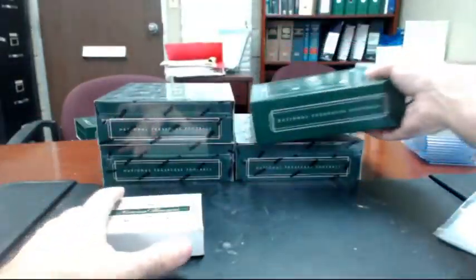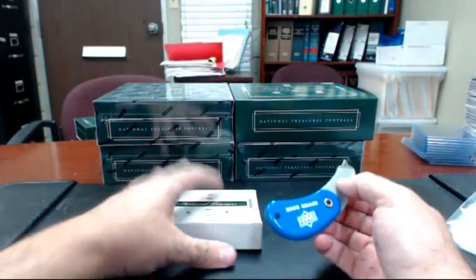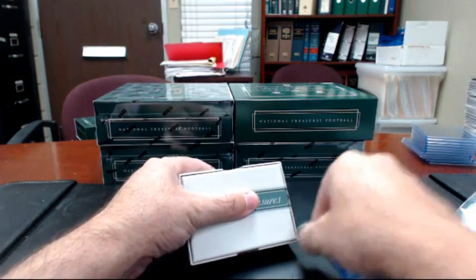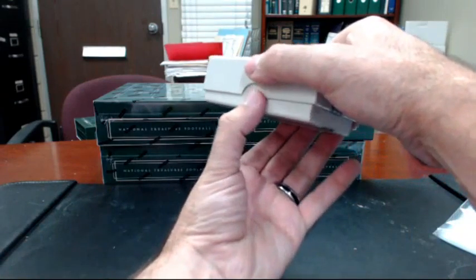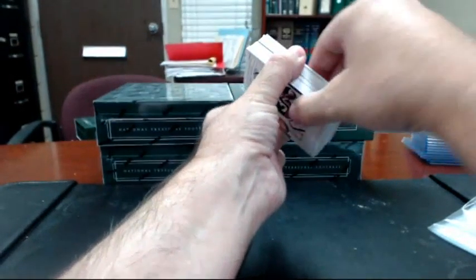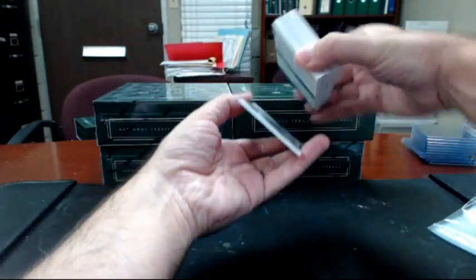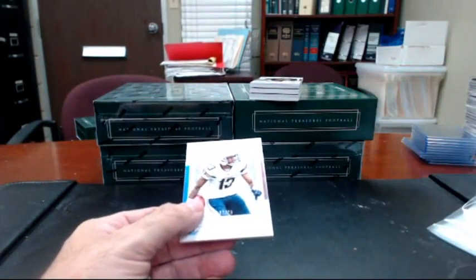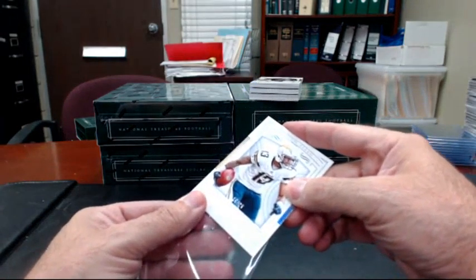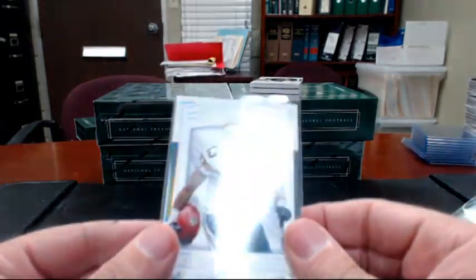There is our little boxy. Box number one. This one feels almost redemption-like. Could be wrong, but has a redemption-y feel to it. Yep, it does have a redemption there right on the bottom. Dear valued collector. That's a good spot if you've got the Bucs or the Raiders. I would be excited right about now. Not so much for the Rams and the Titans.